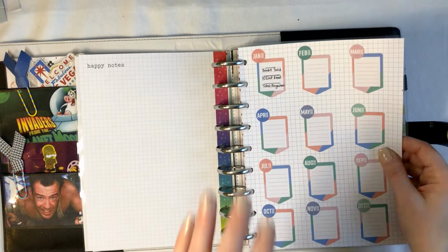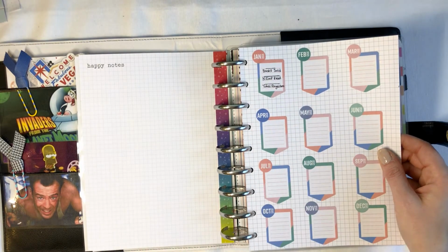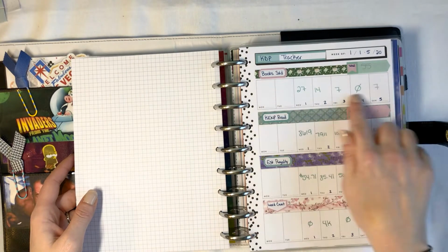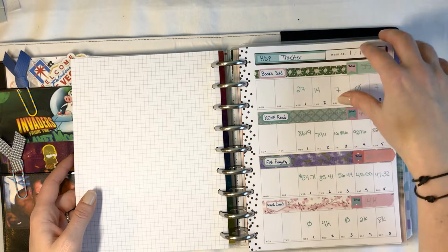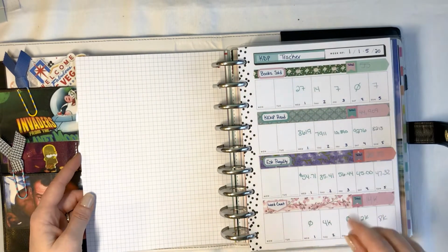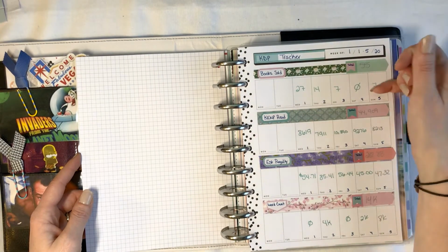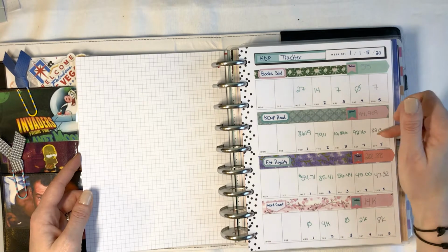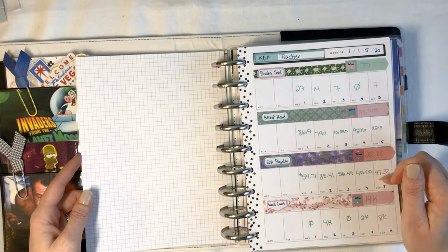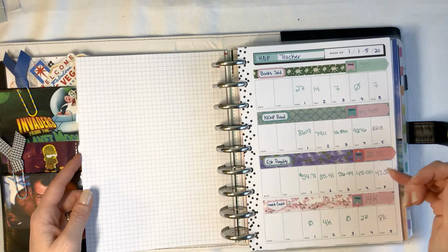This is another custom page. This is where I'm going to track my sales. So weekly, well, every day. This is a social media page from the Happy Planner that I covered with stickers and washi tape. And then I track how many books I sold every day, how many pages were read in KU, the estimated royalty, which is never correct. So these numbers aren't right.